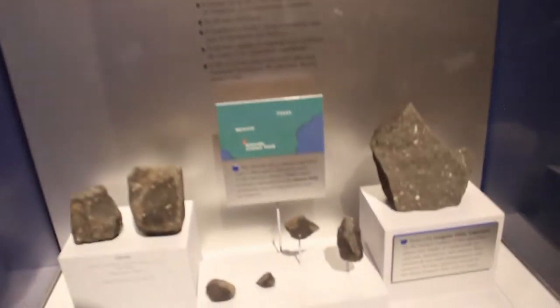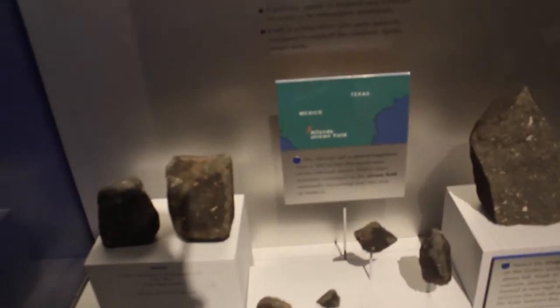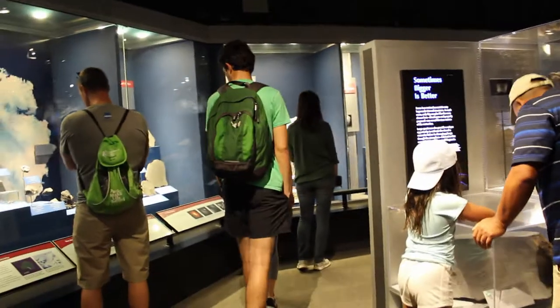Pieces of meteorite that landed in Mexico on February 8th, 1969. A brilliant fireball exploded over northern Mexico, momentarily turning night into day. And that's what it looks like when a meteor comes through the atmosphere and hits the Earth. Here's some more cool rocks and stuff.